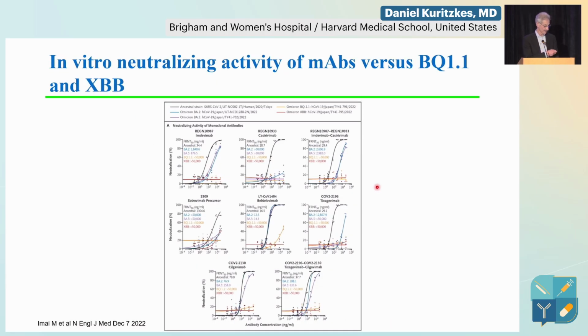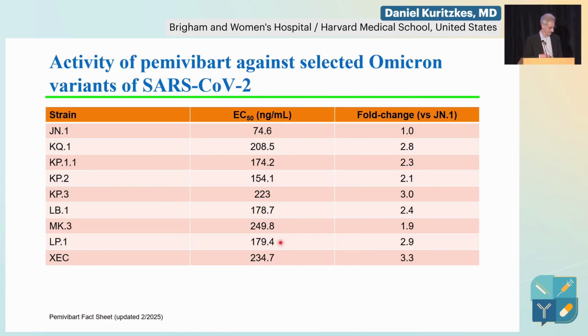And what you can see is that when XBB and BQ.1 became the predominant variants, just looking here at this panel, bebtelovimab no longer had activity against these viruses either. So we've gone through now something, I wasn't really keeping count, but it must be 8 or so antibodies that had sequentially been developed, come into use, and became useless because the virus had moved on. So where are we currently?